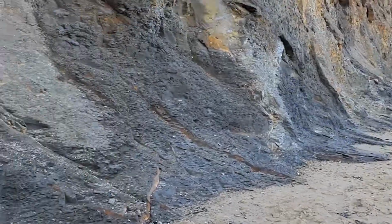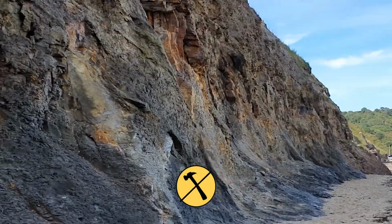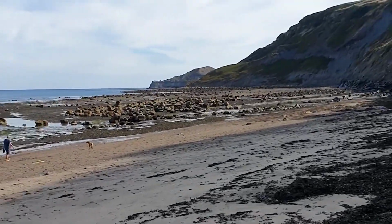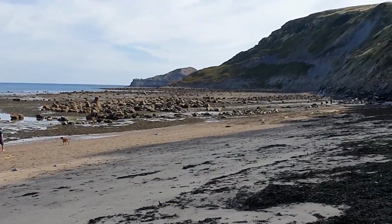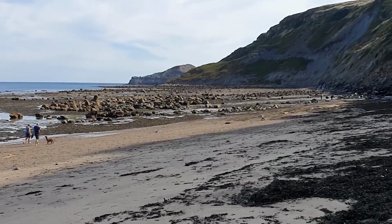Right, so these are the grey shales, and we're hoping to find some nodules, but you're not allowed to hammer in the cliffs because they are protected and we don't want to ruin them for everyone else. So what we're going to do is go and look through those boulders, and hopefully some nodules will be down there because that's where you're allowed to collect them from, and we'll see how we get on.